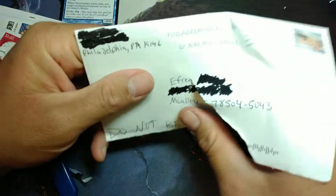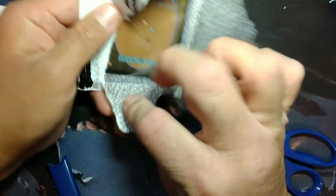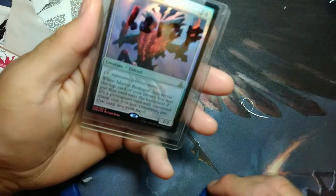Feels like it's taped to the envelope or something. No, I think it just has some residue stickum on the top loader. Happens sometimes. And it's a foil Matter Reshaper.